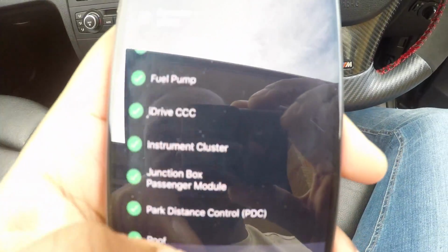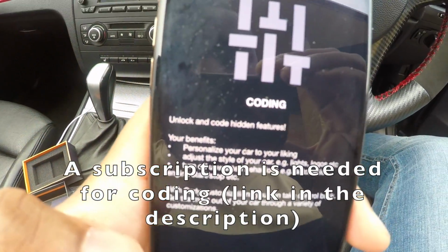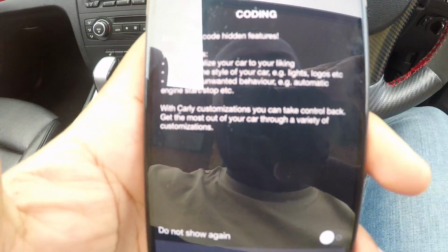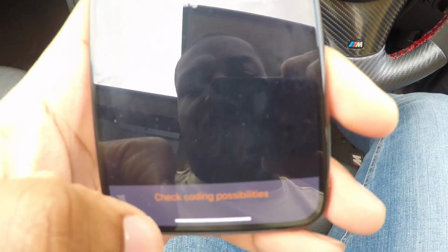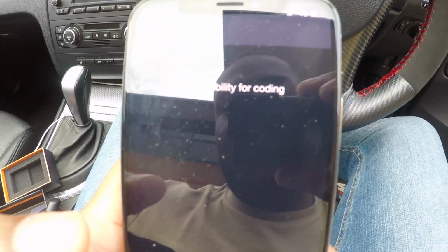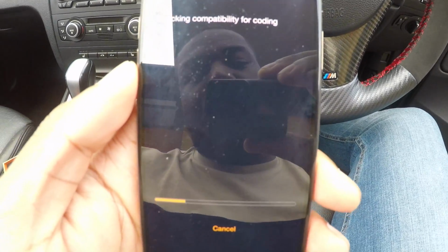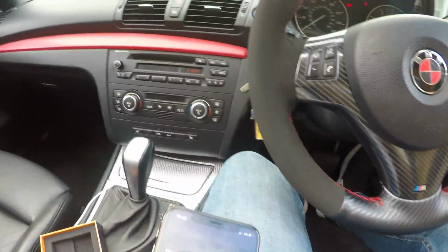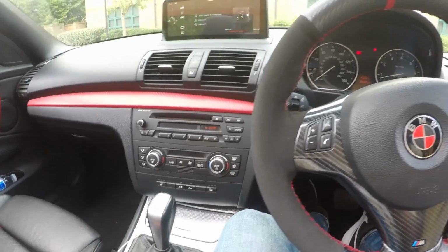So yeah, the main juicy bit is customization. Click on that and it will give you all this information. You just say yeah. Obviously read what it says, of course, and then continue to coding, and then click on check coding possibilities. Now this will check for every single possibility that's available for the car in order to have it coded. So it'll show you pretty much every feature that you can do with this car. And the more spec you have in the car, the more things you can code.